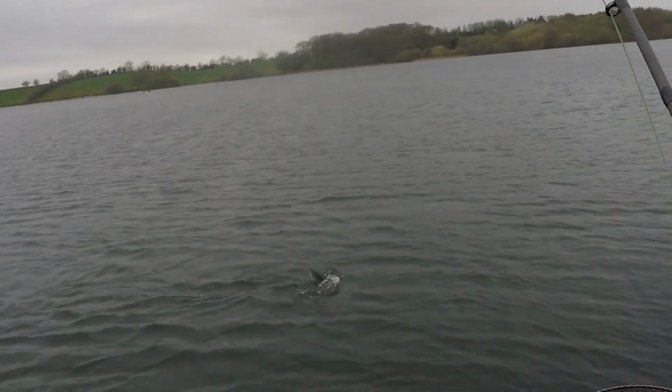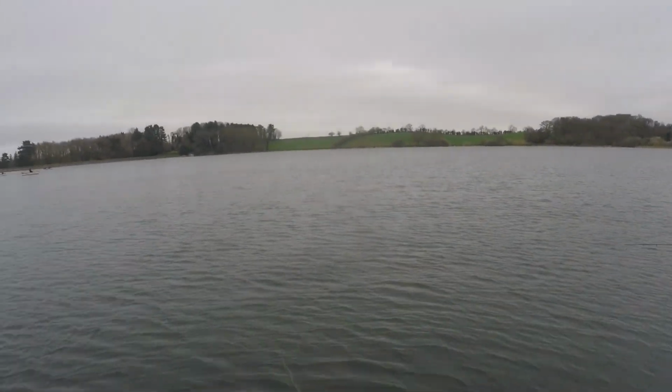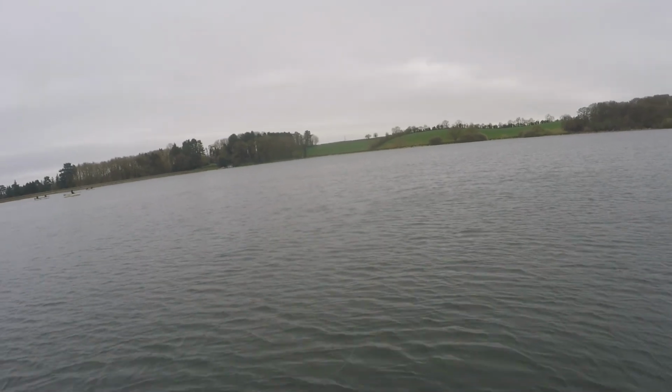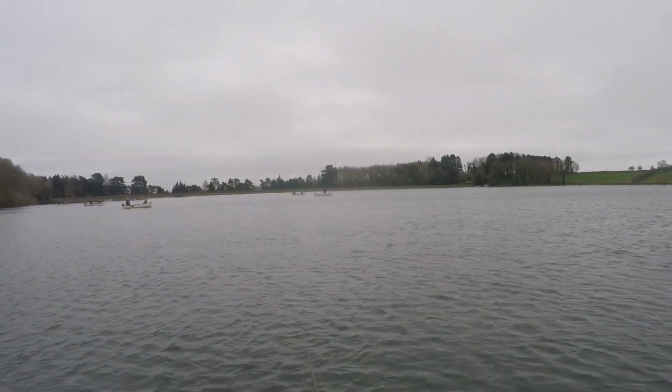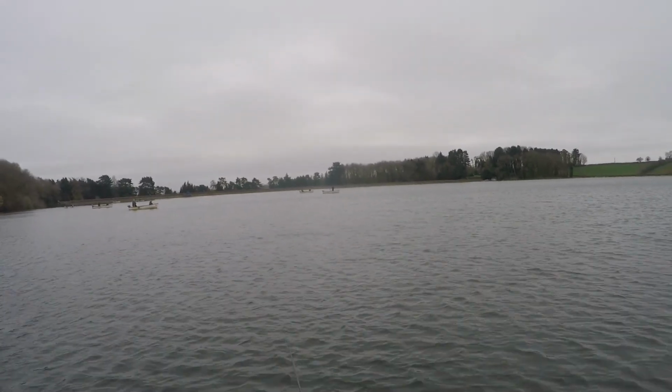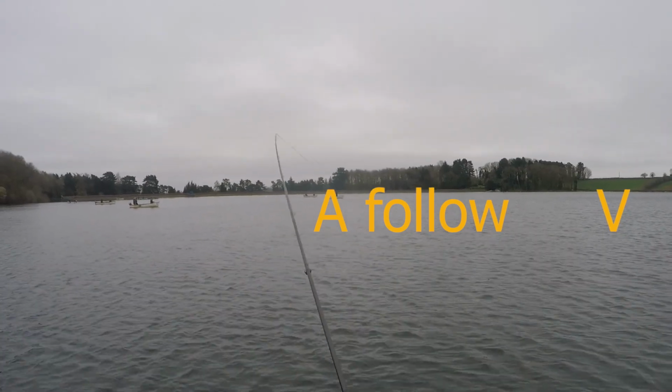Well, that's interesting. What? It's on the nymph. Oh, yeah. Sometimes when fishing lures really slowly, trout will follow and not take. You can see this in the bottom right hand corner of the screen.